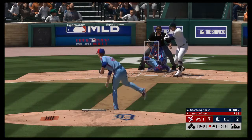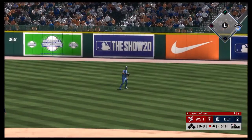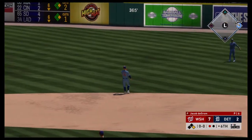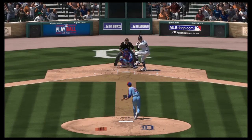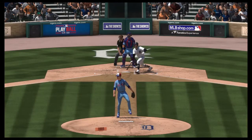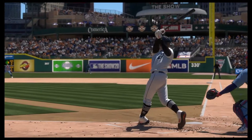George Springer the next to hit as he swings and lifts it in the air out to shallow right field. And that's in there, base hit. Hey, just a nice piece of hitting right there. He's able to keep his hands inside that ball, stay square as long as possible, and feed it into the opposite field for a base hit.